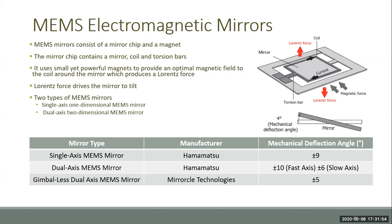Now that we know how a MEMS mirror works, we will look into different types of MEMS mirrors. In this case, we have two: the single axis, one-dimensional MEMS mirror, and the dual axis, two-dimensional MEMS mirror. We found two manufacturers that produce these types of mirrors, and they all create different mechanical deflection angles, as we can see in this table below.